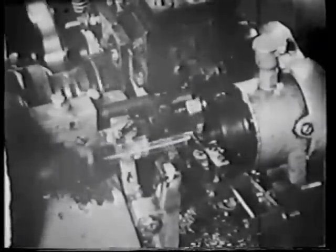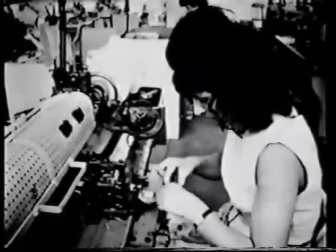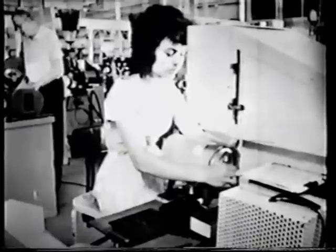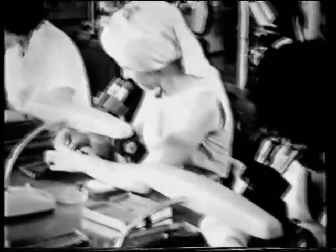In the grid winding section, grids of many shapes and sizes are formed on specially designed lathes. Many of these complex machines are built in the factory's modern engineering shop. After winding, the grids are cut to length, trimmed, and made ready for minute inspection under powerful magnifying screens. The miniature grids being wound here use wire that is only one-tenth the diameter of a human hair. Little wonder that trimming and checking requires the use of microscopes.